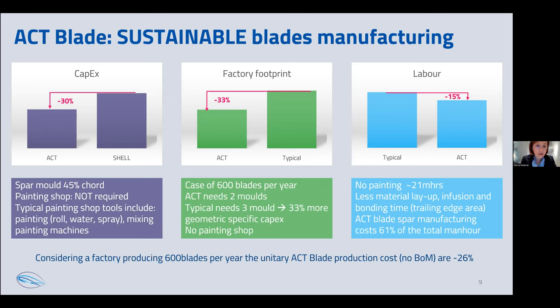The other point is that our textile is already white, so we do not need a painting shop. This means that from a factory footprint point of view, just not having the painting shop reduces the footprint by 30% more or less. We have also shown in our cost model that we are able to get the same number of blades out of the door with fewer molds than a conventional blade manufacturing, just because of the assembly approach.